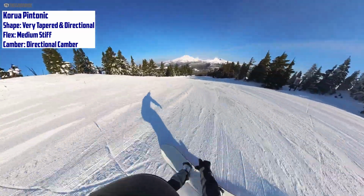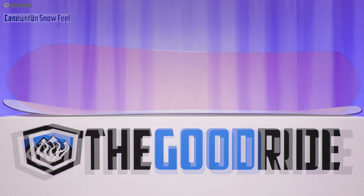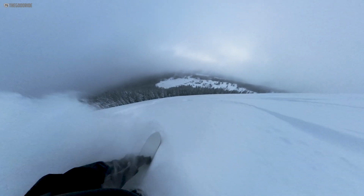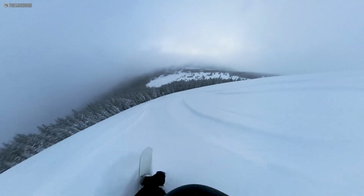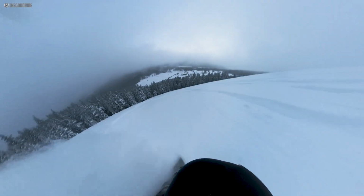You don't have to be fully posy to get into this. You can work your way up to that, and you can learn how to weight your turns different ways on this board, and it's not gonna fight you. Base glide is great, but it's not excellent. But what I love about this board is its low angle powder riding. It sits just so far back on the board. It's so easy to turn and maneuver in deeper snow.